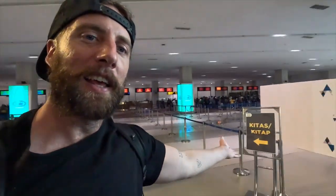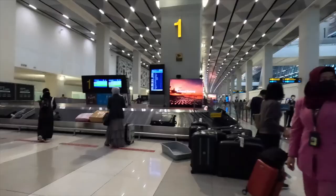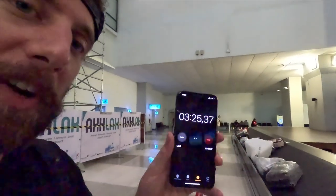Now at this point, when we get through to the immigration stage, I feel very lucky that I have a KITAS, because everybody on the visa on arrival, you can see them all over there already, they have to wait for ages, whereas look at the nice KITAS line. No one here. Uh-oh, not allowed to film. Right, we're making good time. I'm on 3 minutes and 30 seconds.